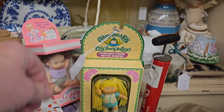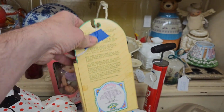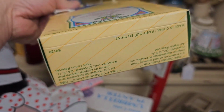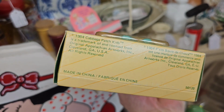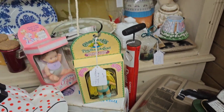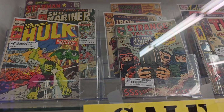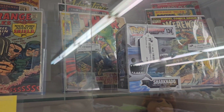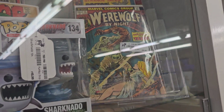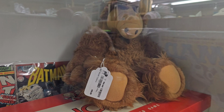This little Cabbage Patch doll here. Posable figure. What year did that thing come out? Can't really see. 1984. It's pretty cool. Some comic books here. $70 for The Incredible Hulk. Strange Tales. Sharknado. Oh, Will by Night. That's pretty cool. $90 for that thing. But look at, they have a pretty decent looking Alf here for $50. So 30% off of that.